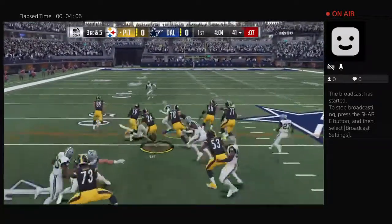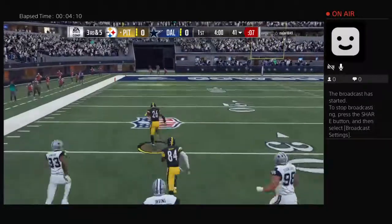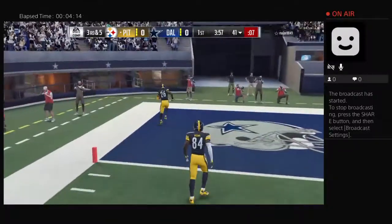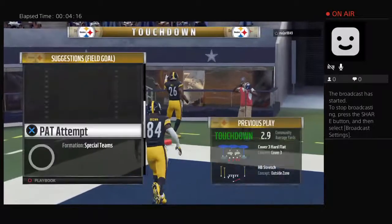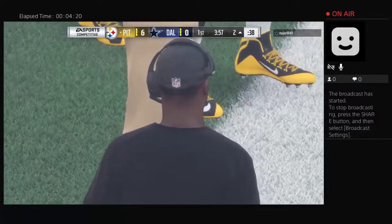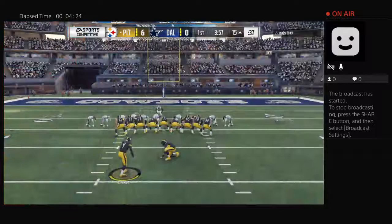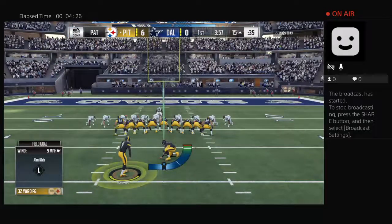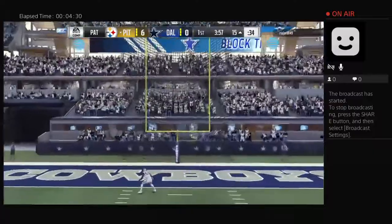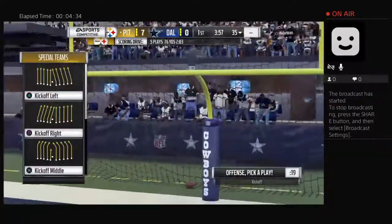On 3rd down, here's Bell. A little track jump. They can't. Le'Veon Bell. It's a foot race. And into the end zone. Touchdown, Pittsburgh. Le'Veon Bell, 59 yards. And the Steelers have taken a first-quarter lead. And he'll put it through to make it 7-0 Steelers.